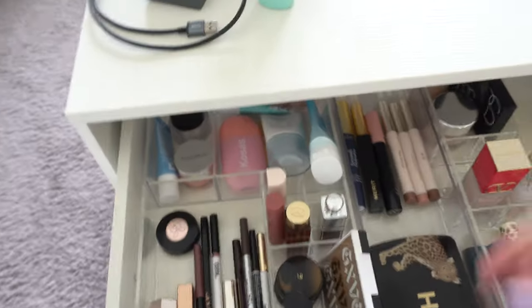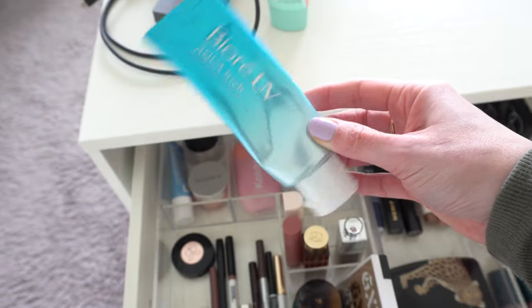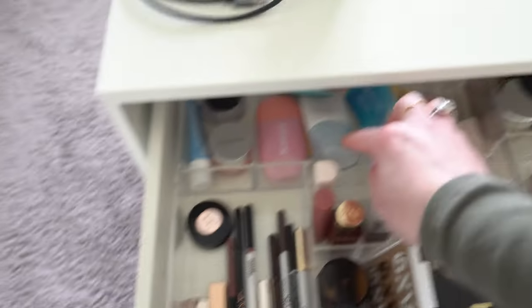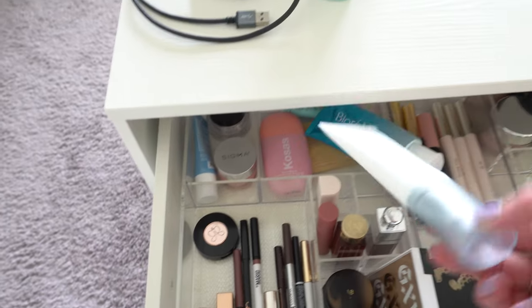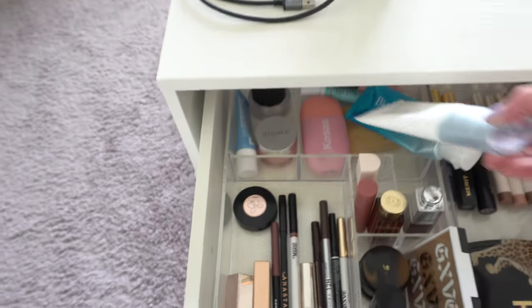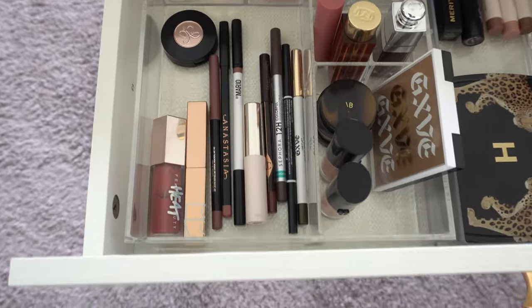And this I'm almost done with, my Biore sunscreen. I think I've got like one or two uses left of that. So I have my favorite as backup in here, the Centella one from Skin 1004. And then let's see what else.